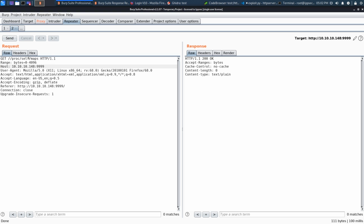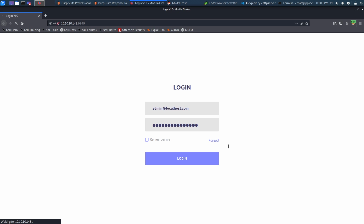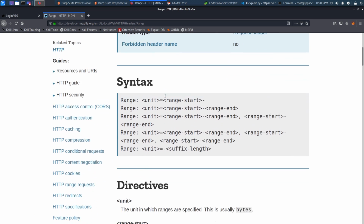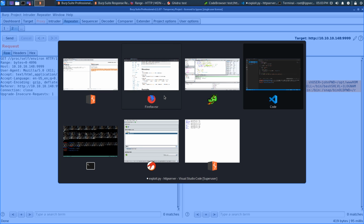We don't get anything. We could also now try cmdline, and these things work. So all these files we just couldn't get because of how the file system was behaving. But if we had tried the range parameter, we'd be able to get it. So this is, I believe, a standard HTTP thing. Let's just Google this. HTTP range header. Yeah, so definitely is a standard thing. Always handy to have that.